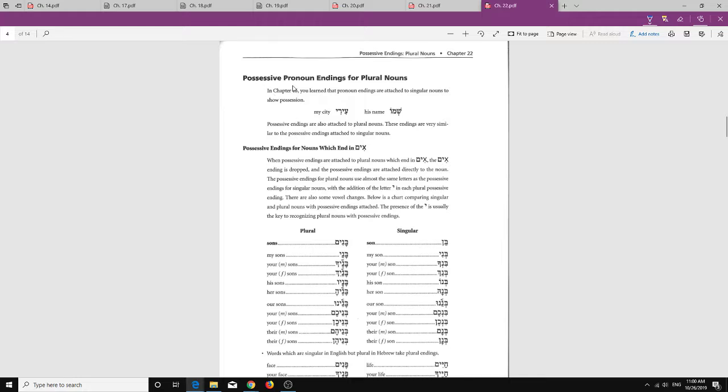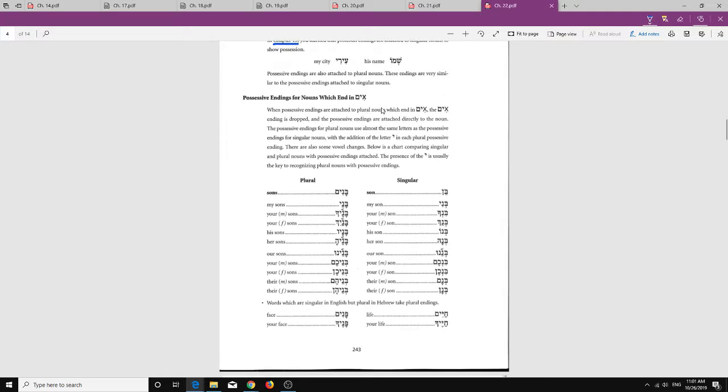Moving on then to our possessive pronoun endings for plural nouns. Just as a refresher, we've learned in chapter 15, if you need to go back to review, you can attach a pronominal suffix to the end of a noun. So shemo, his name, iri, my city, and it will, well, okay. So when you do that, sorry, just a second.